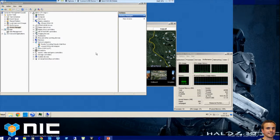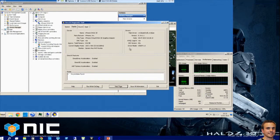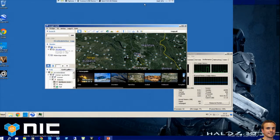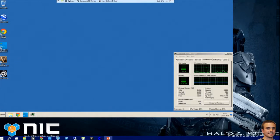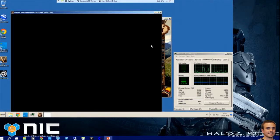I can also run the DirectX diagnostics tool just to see how much I have. Now, here I see that I don't have the latest DirectX capabilities, but that's only because I'm running Windows 7 and not Windows 8, as I was running on the RemoteFX client. So I can also spin around on Google Earth again. Not going to do so much good, but I can do the Valley one more time. Or this is not going to work, so I'm going to try DirectX 9.